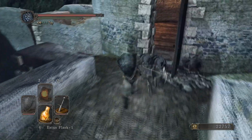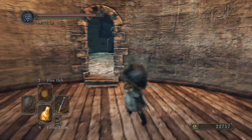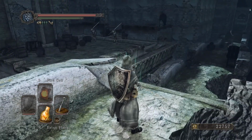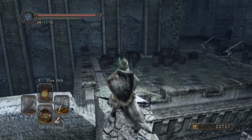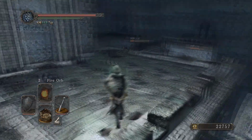But anyway, that is also a one-time spawn. He will not be back. As you can see, Luke has moved because we finished off her dialogue. Did I put the firebombs back? I did.